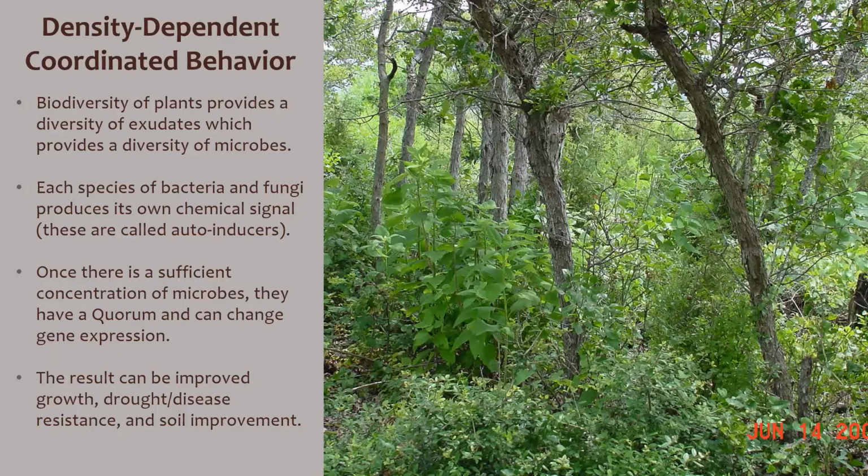Each species of bacteria and fungus produces its own chemical signal. These are called autoinducers. So once there is a sufficient concentration of microbes, once that plant can bring all of those microbes to its root system through different types of exudates, they have a quorum and can change the gene expression. Our bodies kind of do the same thing. We can change genes with certain nutrients and things in our gut. The result can be improved growth, drought resistance, and soil improvement.